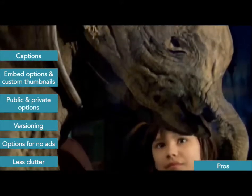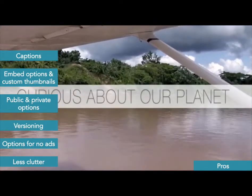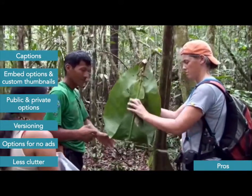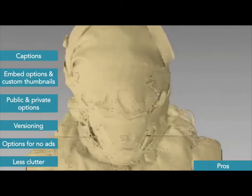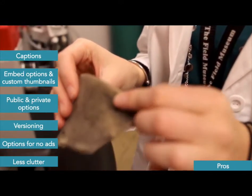You can embed your videos onto other pages. You can do custom thumbnails for your videos. You have public and private options for your videos. So if you need to get permissions on videos before you make them public, you can do that, or share them with only certain numbers of people. As I said earlier, it allows versioning, so you're able to replace content without losing statistics.